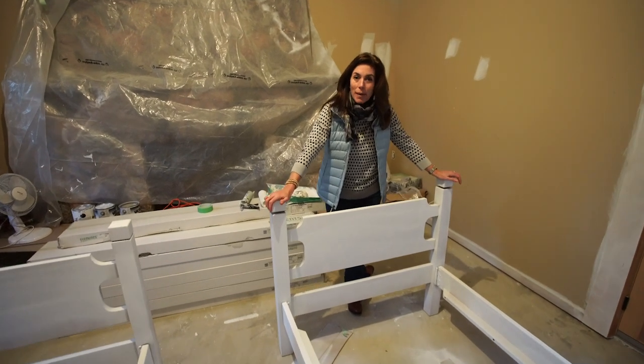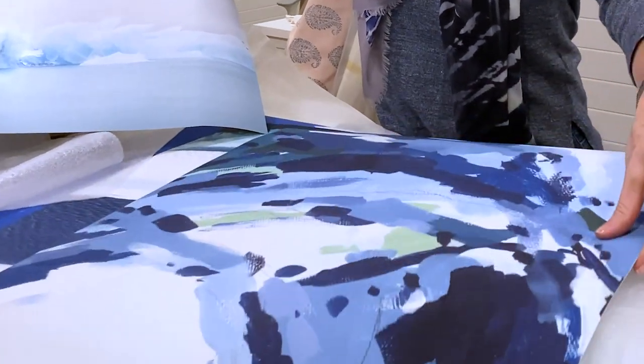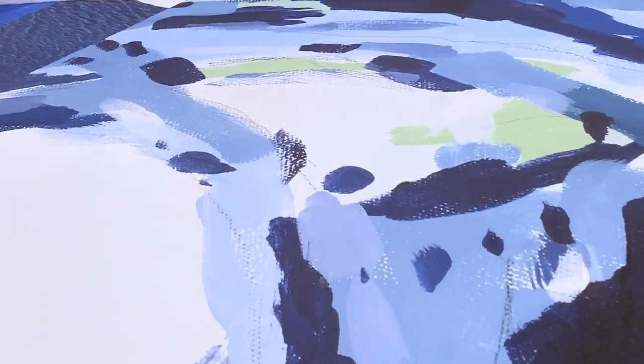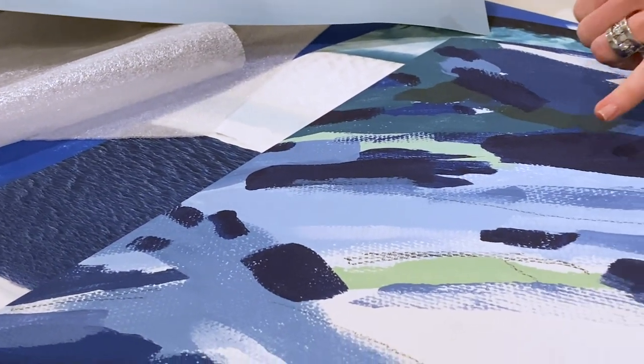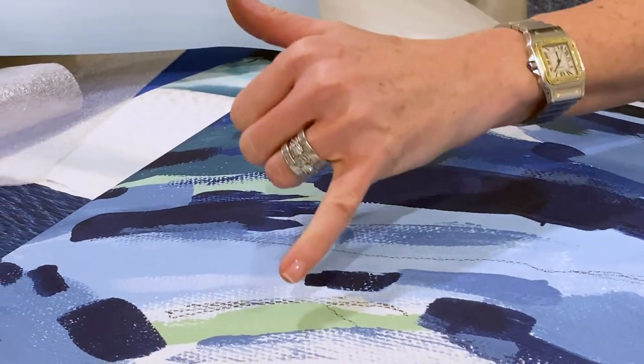So what color should we paint them, my friends? What do you think? This is the artwork we're using in the boys' room, and I think pulling a color directly from the artwork is a surefire way to unify the scheme. I feel like we could either go dark navy, yeah, royal blue, or teal, or mint green.